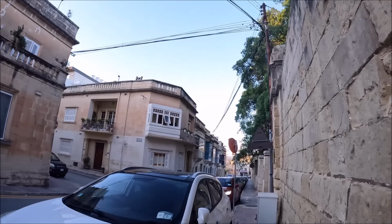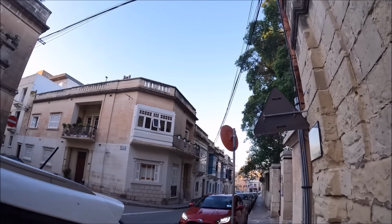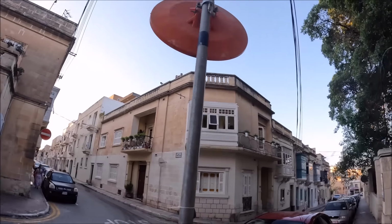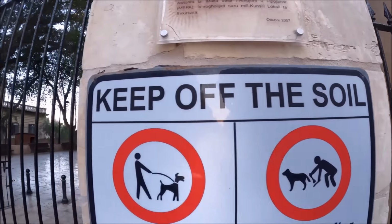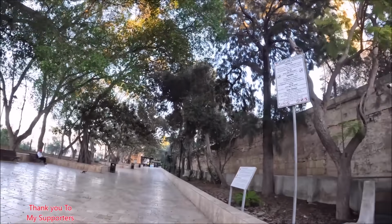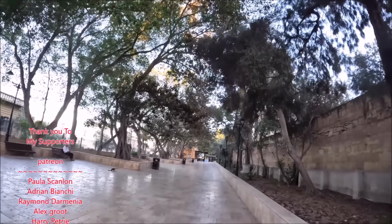So we've got all sorts of gallery work in Birkirkara. Aluminium, stone, wood, metal, wrought iron. Keep off the soil. Let's have one last look at the station. I was expecting something different, so I'm not sure if I'm going to put it up. Maybe I'll put it up.